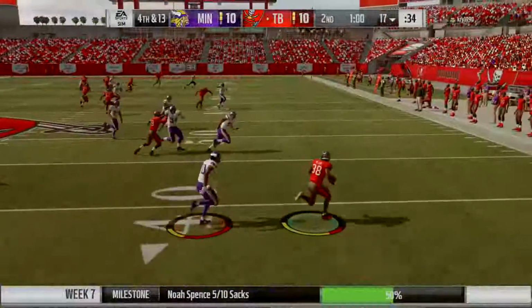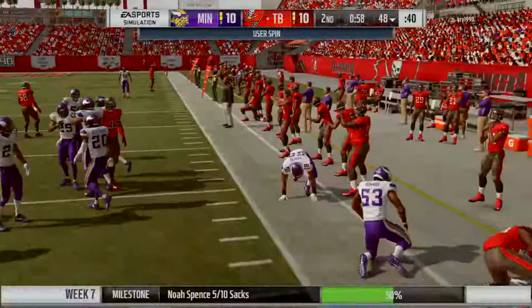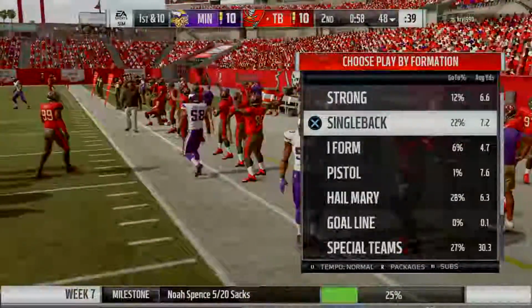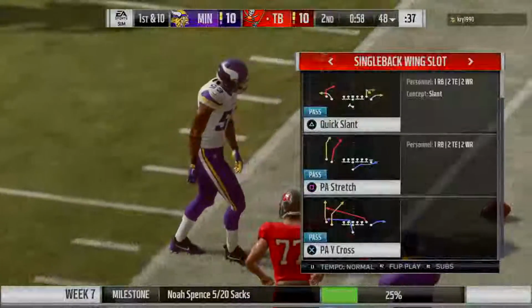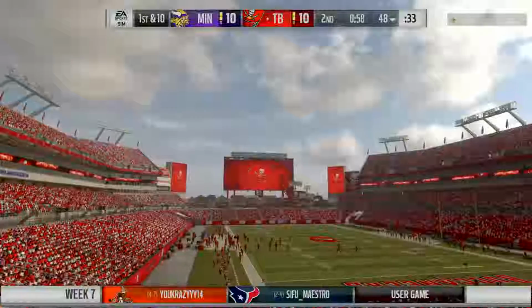Fielded just inside the 30. Well, very good return that time. 18 yards. And the Bucs will get ready to go on offense. Now the Buccaneer offense gets set to take over.